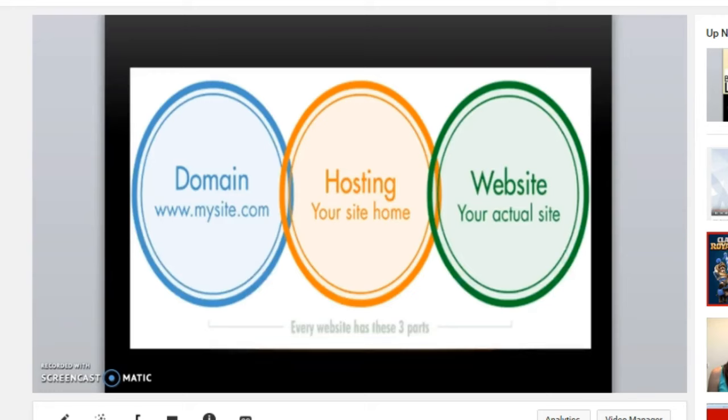To create a website, you must first have a place to put that site. This is called your website hosting. You also need a domain name or URL so that people can visit the site. There are literally hundreds of options for website hosting.